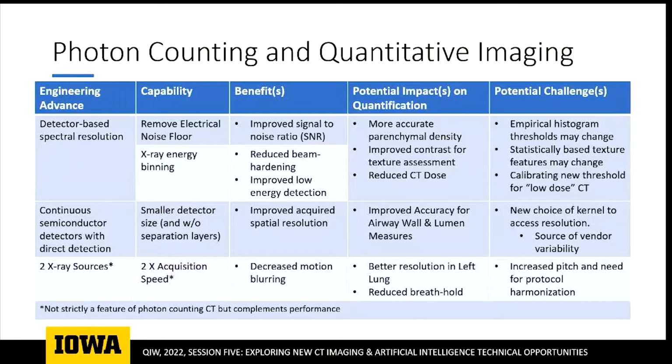But I also put in what I consider to be potential challenges, some of which were touched on by Raul. These include changes in the way in which we might make these measurements based on the improvements in the technique and the capabilities of the scanner. I think statistically based texture features may change too, because now there won't be some of these interfering factors such as beam hardening and electronic noise. And then calibrating to a new dose threshold, given the enhanced capabilities for lower dose scanning. So these are all factors that need to be considered.